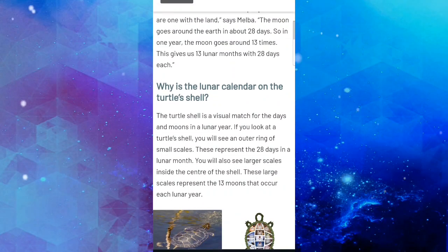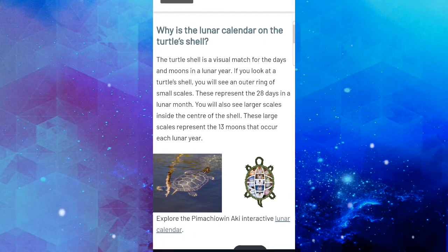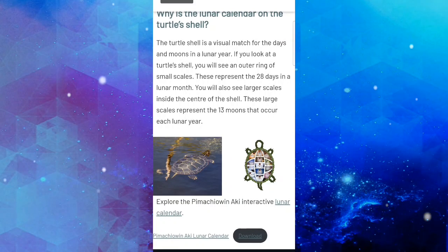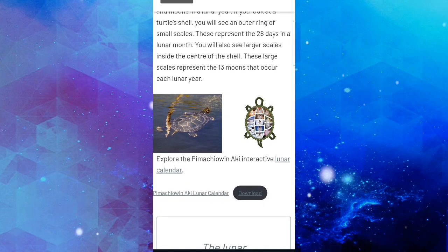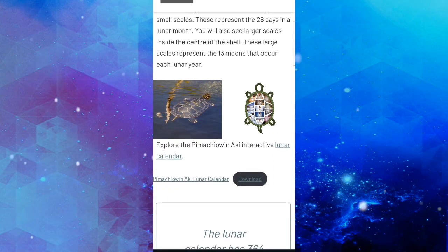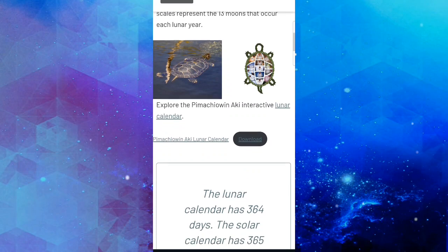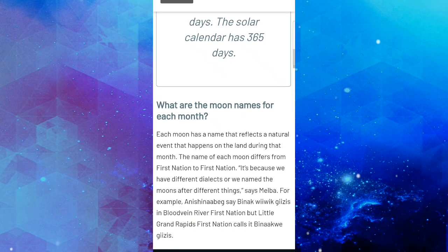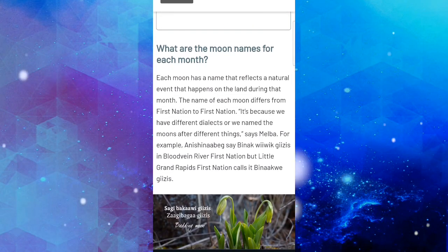That is so wild. Why is the lunar calendar on the turtle shell? The turtle shell is a visual match for the days and moons of a lunar year. If you look at a turtle shell, you will see an outer ring of small scales. These represent the 28 days in a lunar month. You will also see larger scales inside the center of the shell. These large scales represent the 13 moons that occur each lunar year. This is wild. So wild. The lunar year has 364 days. The solar calendar has 365. What are the moon names for each month? Each moon has a name that reflects a natural event that happens on the land during that month.